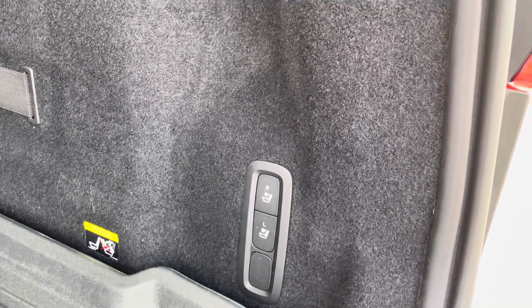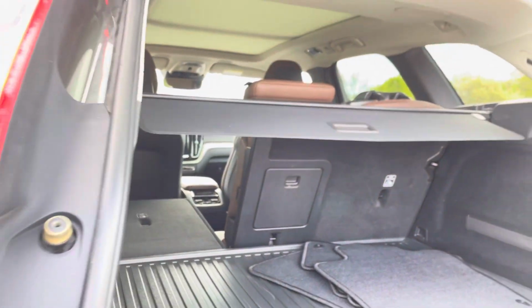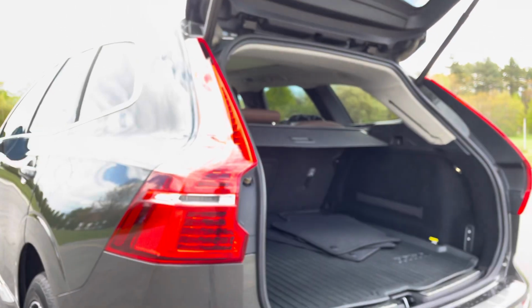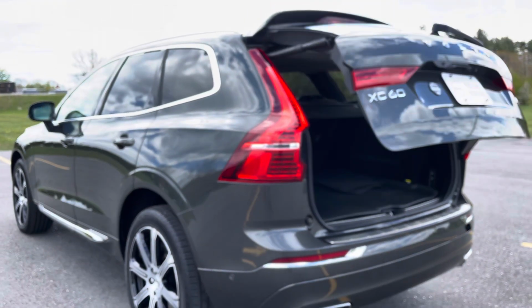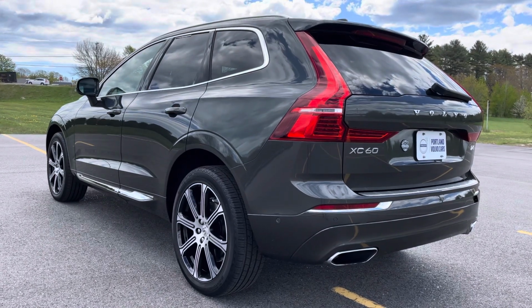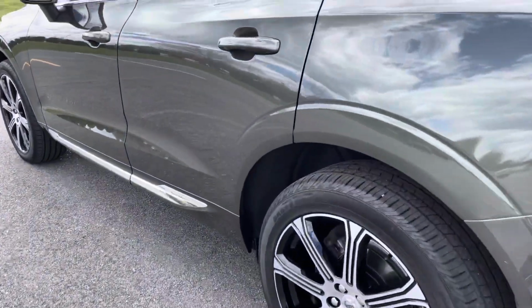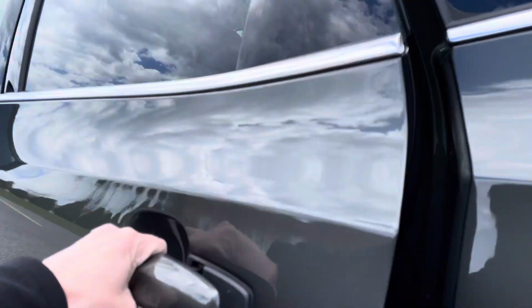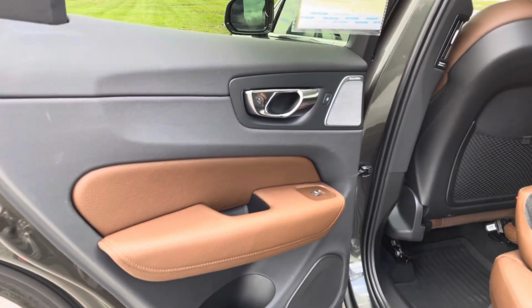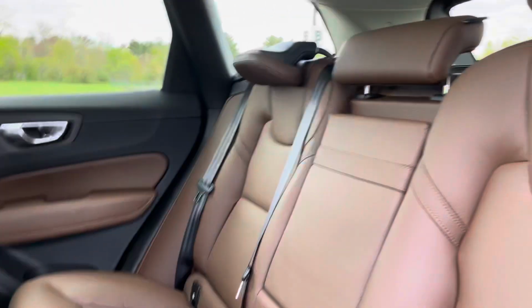And also with the convenience package on this one, the back seats fold down from here. Beautiful Inscription wheels. And this one has the Bowers & Wilkins sound system, which is amazing. The sound quality is exceptional.